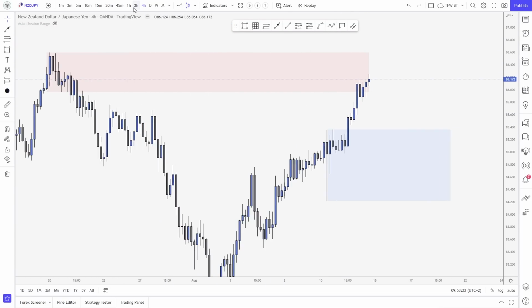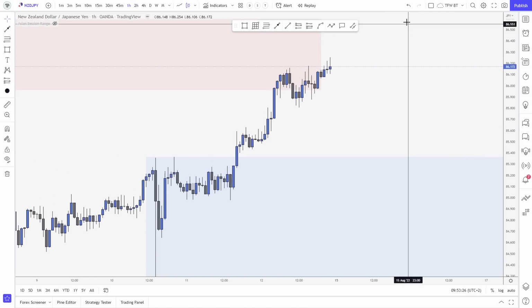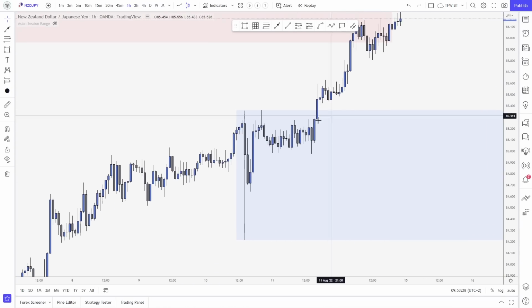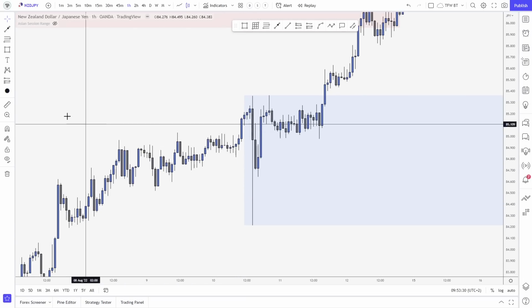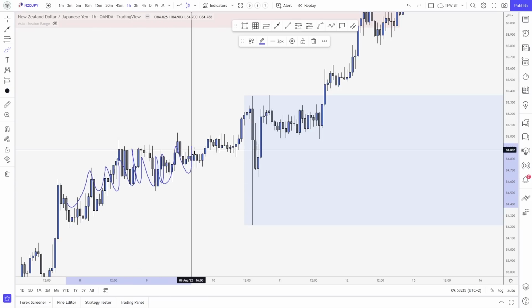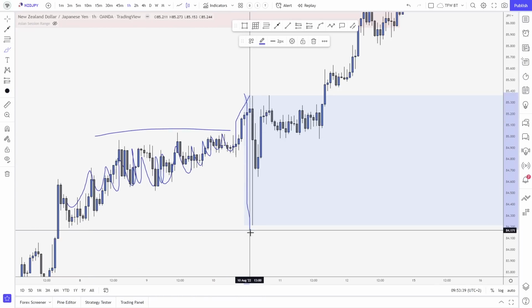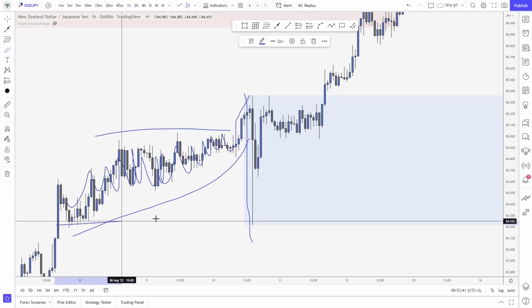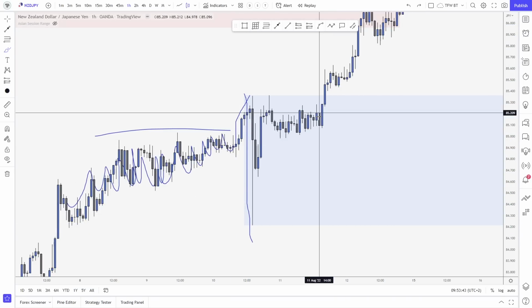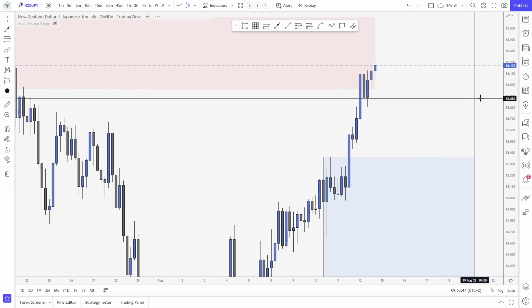So NZDJPY, if I was trading this pair, I would probably approach it on an hourly time frame. But even the hourly time frame doesn't look great. There was tons of manipulation right there. Just look at that, guys. This is bad. All of these people longing, shorting, shorting. Then we buy to trick the buyers, stop out the sellers. Then we sell to stop out all the buyers, trick the sellers. And then we go. So everybody was just murdered in this move right there. Hopefully some of you guys got this right.